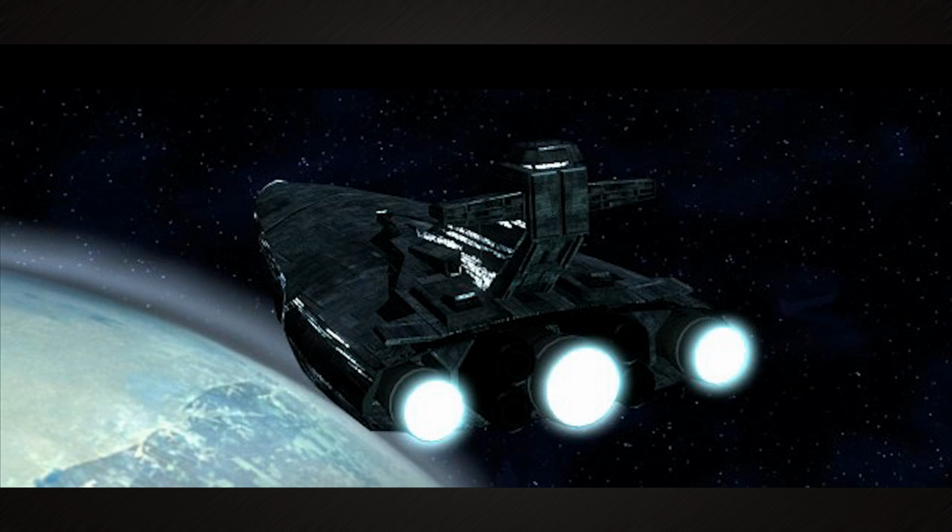Other than that, there's really not much to say about it. The Leviathan's a scary ship, and one of the most impressive, especially when you encounter it in KOTOR. It's a very recognizable ship, it's got a cool design, and I think it deserves to be number 7 on this list.